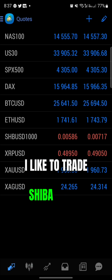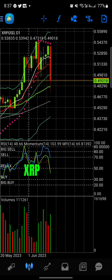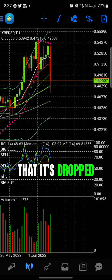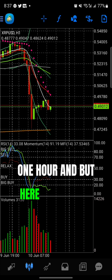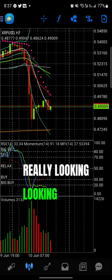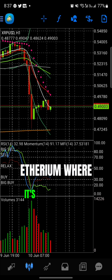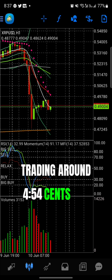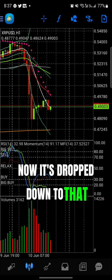I like to trade Shiba Inu. Well, let's go ahead and take a look at XRP. XRP is faring a little bit better on the daily, but you see that it's dropped quite a bit. Let me go ahead and get to that 1 hour. But here you see it's really looking pretty much the same like Bitcoin and Ethereum, where it was trading at around 54 cents. And when I was looking at it before, it was between 54 and 56, 57 cents. Now it's dropped down to that 49 cents.